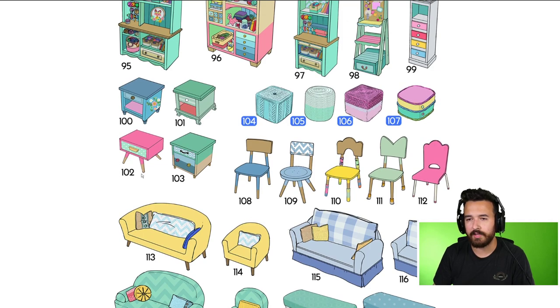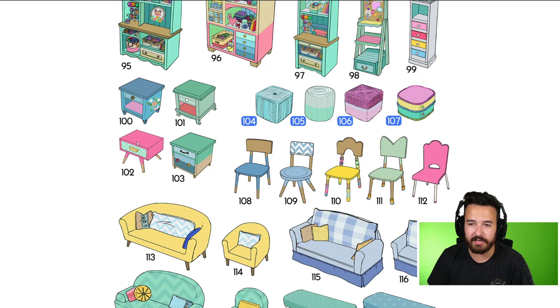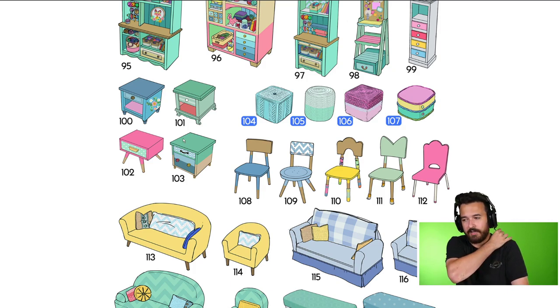103, 102. Ooh, I like this. I reckon that could look... That 102 could be the most useful bedside table ever. Well, not in that exact color, but if it was more sort of almost in a style of tiny living. What was the actual name of the style again? I think I described it as Scandinavian, but it actually has a term, but I've forgotten what it was. They've had those sort of light wood tones and all that.